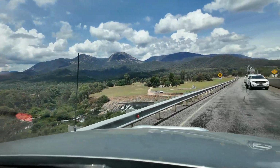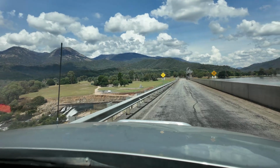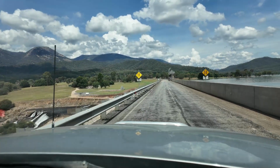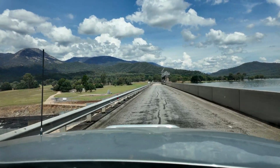Where's he driving? He's one of the waterboard. Oh. Down there. Whoa. Pretty cool, eh?